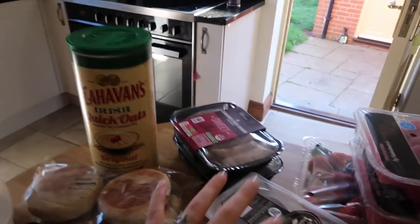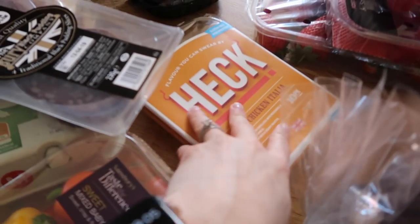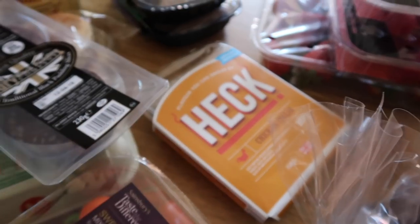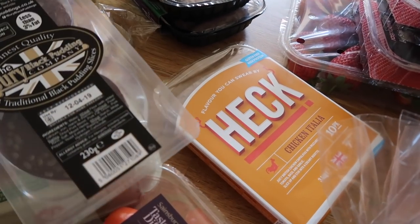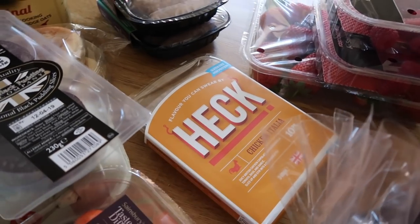So up here we have all kind of breakfast things. So I've got some Heck chicken sausages. I just really love these chicken sausages. They've got really good macros and they're very tasty, and you can add them into pastas as well. So not just restricted to breakfast.